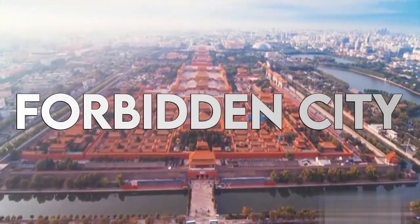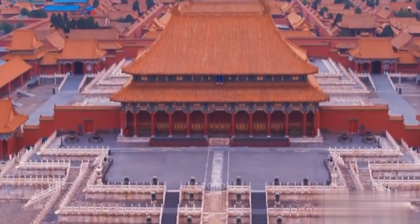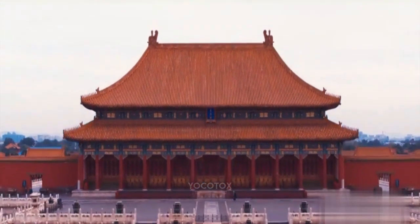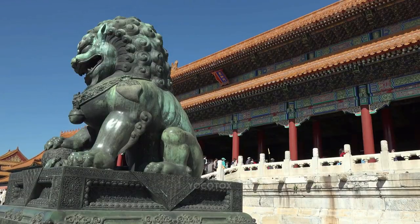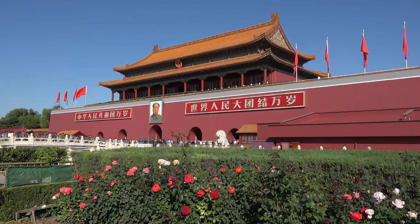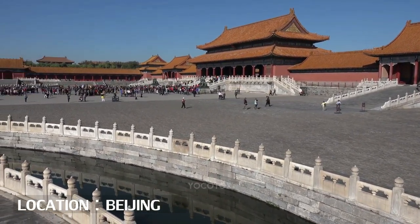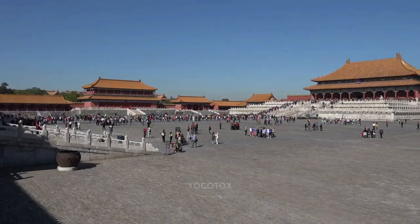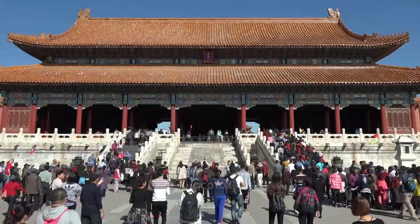Number 1. Forbidden City. Forbidden City, Chinese Zijin Cheng, Imperial Palace Complex at the heart of Beijing, China. Commissioned in 1406 by the Yongle Emperor of the Ming Dynasty, it was first officially occupied by the court in 1420. It was so named because access to the area was barred to most of the subjects of the realm. Government functionaries and even the imperial family were permitted only limited access. The emperor alone could enter any section at will.